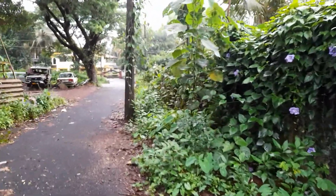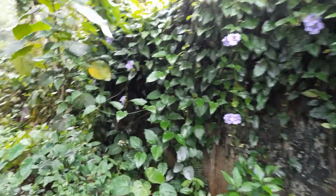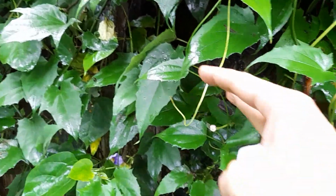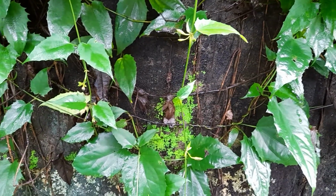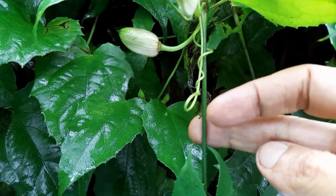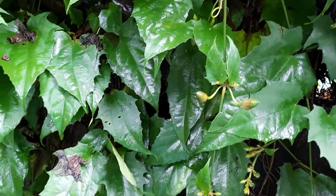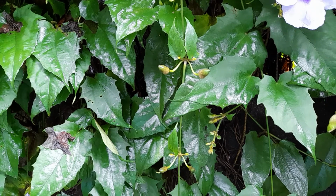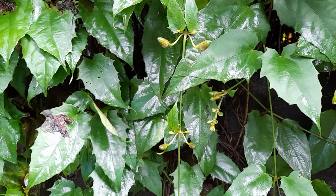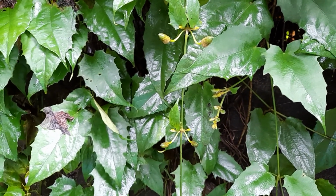It's originally from Bengal, and it's also called Bengal clock vine, because these shoots and all climb in a clockwise way. Like here you can see it's all clockwise, so that's why it's called clock vine, Bengal clock vine. And it has a couple of names, but the official name is Thunbergia grandiflora.